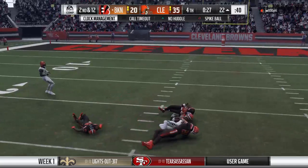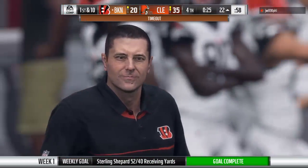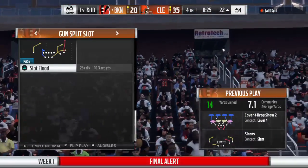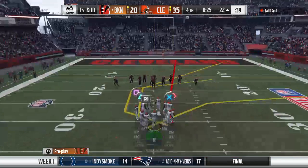To Shepard, complete over the middle. And brought down, but not before they're inside the 25. And now we won't see a play on first down. We're going to get a timeout instead, as they'll stop it with 25 ticks remaining on the clock.